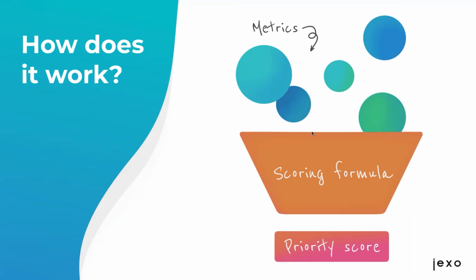And usually the rule of thumb is the higher the priority score, the more urgent the items are. So you create your scoring formula in such a way that these factors influence the final score, and the higher that score is, the more important the item is.